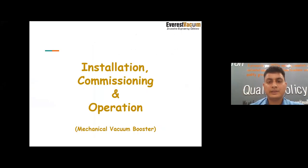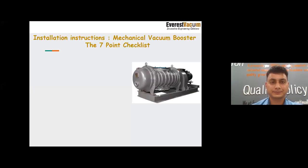Now we'll start covering the installation, commissioning, and operation for these mechanical vacuum boosters. So coming to the installation instructions, at Everest, we have got this 7-point checklist for the same.